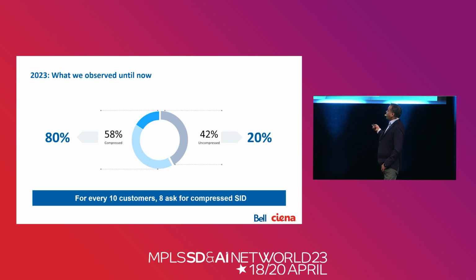One can wonder why 20% is still on the uncompressed. Mostly, when we talk to customers, they are existing SRv6 customers who are early adopters and have already deployed uncompressed. They want to continue this way. When I ask why, they say they are satisfied with it. If they want to go to network slicing, their next option is to go to flex algo first, and maybe compressed later on. As Ciena, we try to support both at the same time, and that gives a migration plan from non-compressed to compressed.